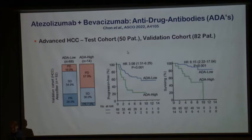And when you looked at the progression-free survival, much better in the patients that had low levels of anti-drug antibodies, and the overall survival also significantly better in patients with low anti-drug antibodies versus those with high anti-drug antibodies.